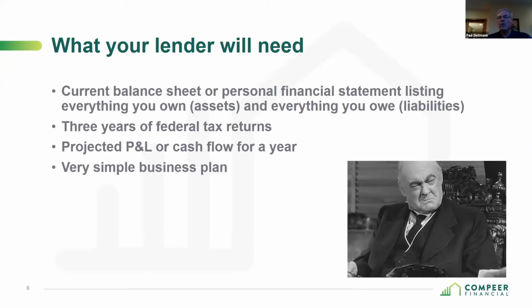Here's what we're planning to grow. Here's how we plan to market it. Here are the partners that we use. We have an attorney, we have an accountant, all those sorts of things. So it's a very, very simple business plan.